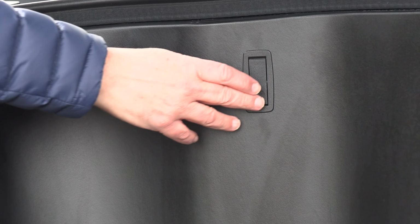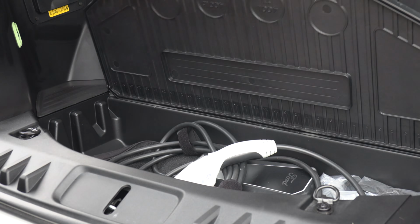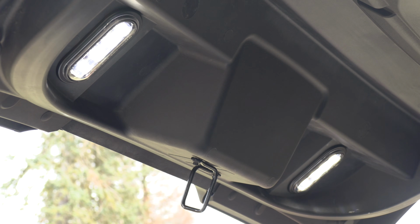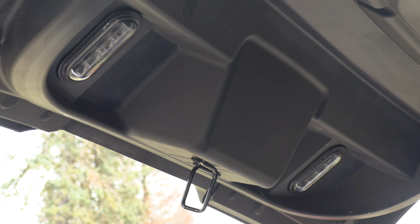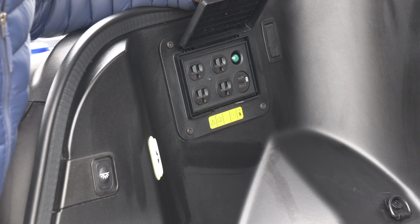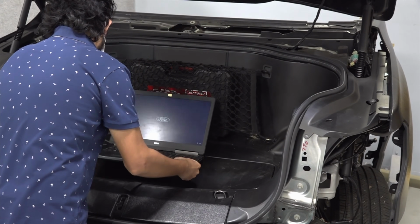So the hood comes up and you've got all kinds of storage. You've got hooks for maybe putting your groceries in there. Underneath the floor is where the charging cable is. There's lights underneath the front, and there's outlets if you're going to use it for trucky stuff. Yeah, 4 outlets, so you can plug different things into it, especially if you're on site. You got to plug in tools, and there's even a drain in there. Beers at the campsite.